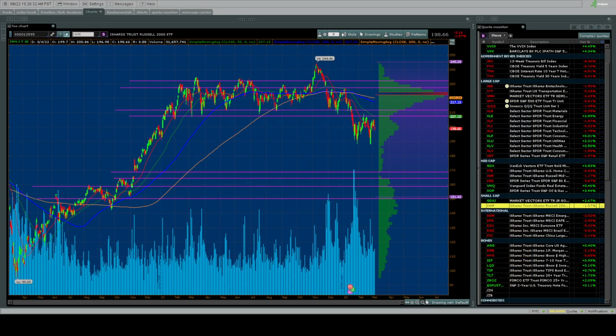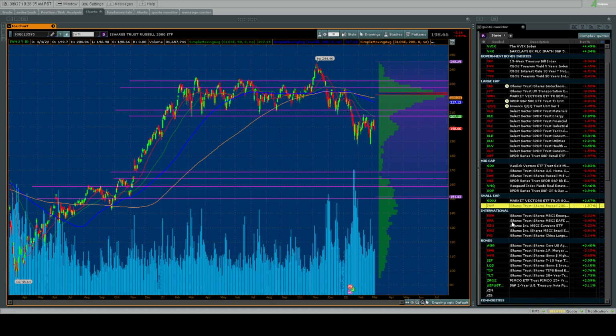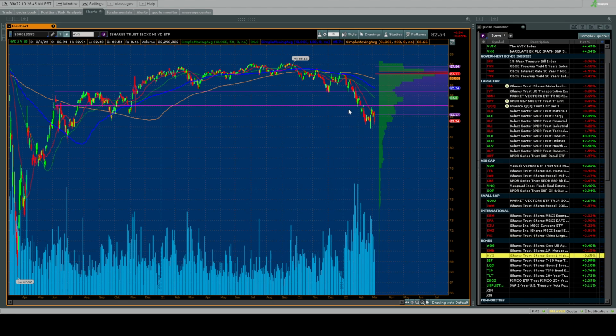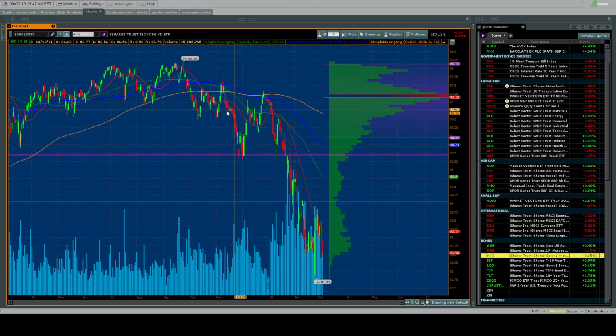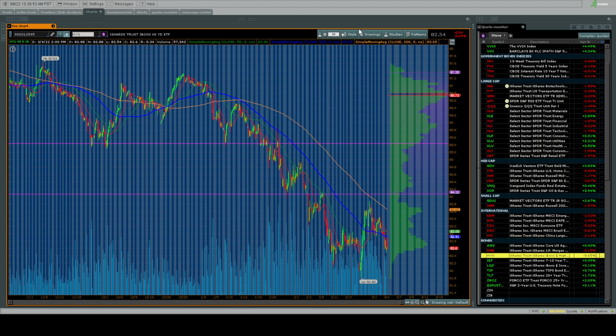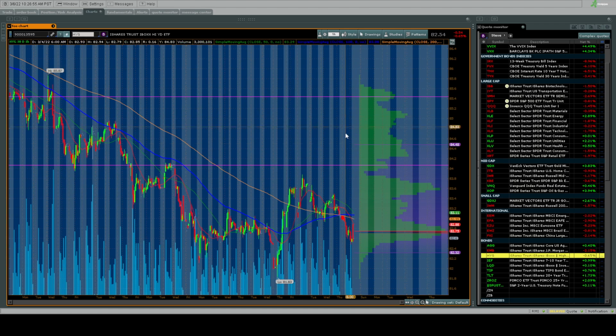Let's take a look at HYG and see if we see any movement in the credit market that would change our picture here. Here we are on the 2-year chart. Sellers above here. Of course, we know who's selling: corporations selling debt because investors want to buy it. And look at the 1-year chart. Sellers above there. How about we zoom in to the 6-month chart? Sellers above. 90-day. This is not looking good. Sellers above. How about 30 days?